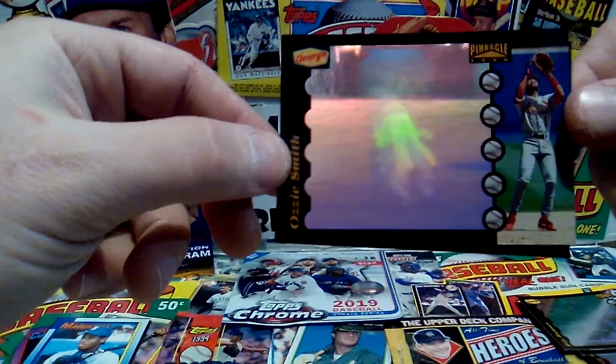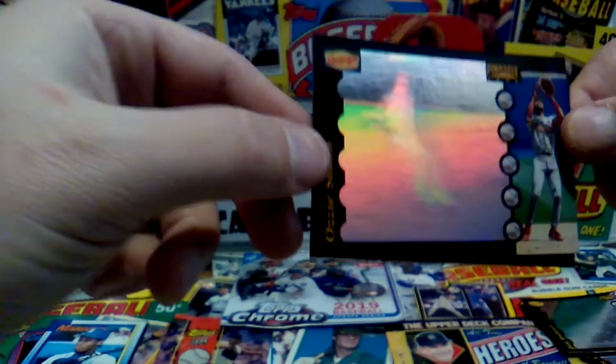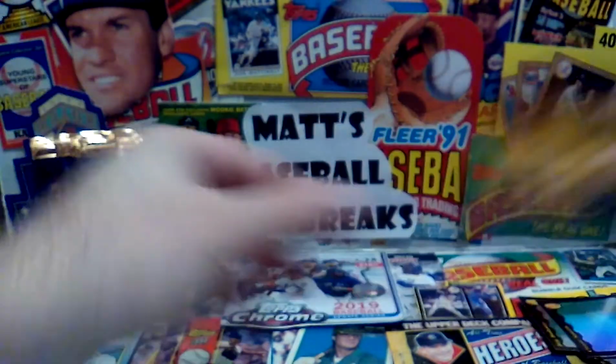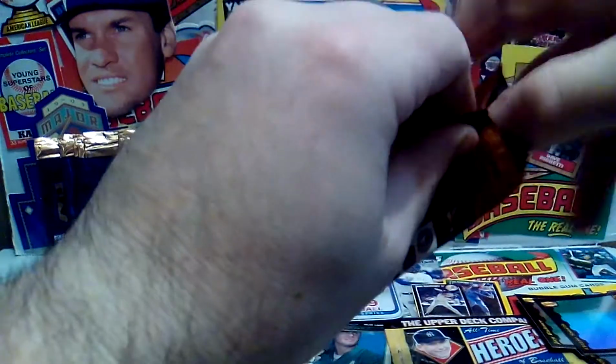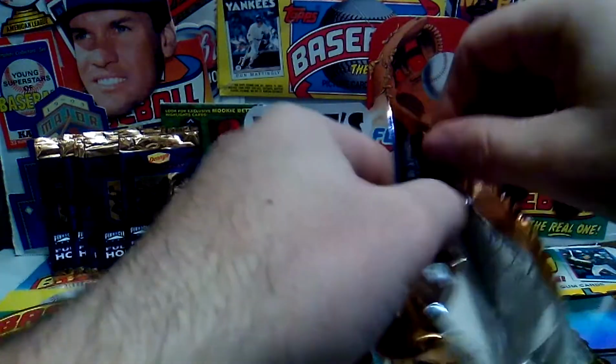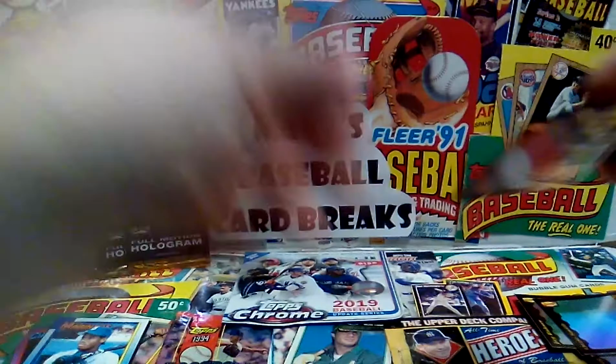We got Ozzie Smith doing the backflip. Hall of Famer, very cool. Was never an Ozzie Smith fan. I called him the Lizard rather than the Wizard. I mentioned that in videos before, but just wasn't a fan. Him and my Giants just didn't get along back in '86, '87, '88, '89.